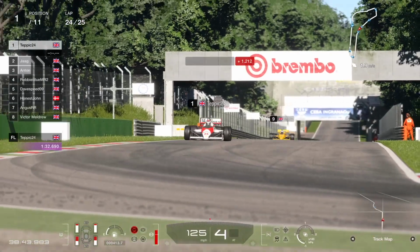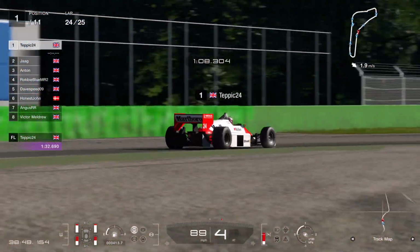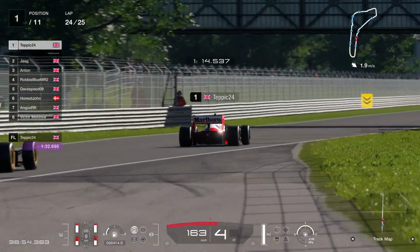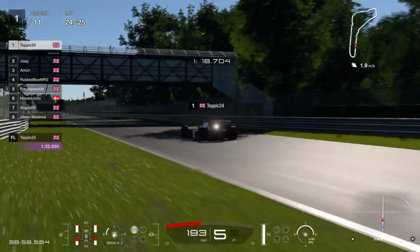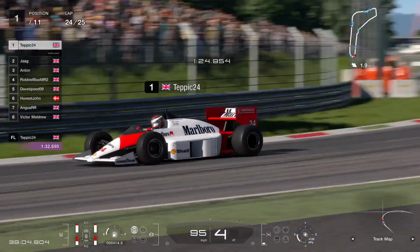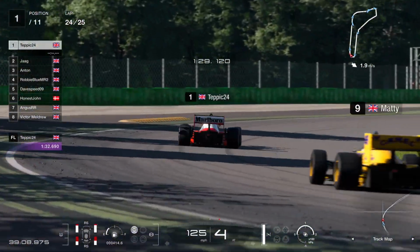But still, it's a good showing by everybody in these cars. These cars are an absolute handful to drive, and some people are being bold. Even I noticed Tepik there is running without traction control at the moment, I think. I'm not sure if Robbie was. I'm sure that Dave Speed was as well. He always runs without traction control. Yeah, that's brave for the people that weren't using traction control. Definitely with this car.